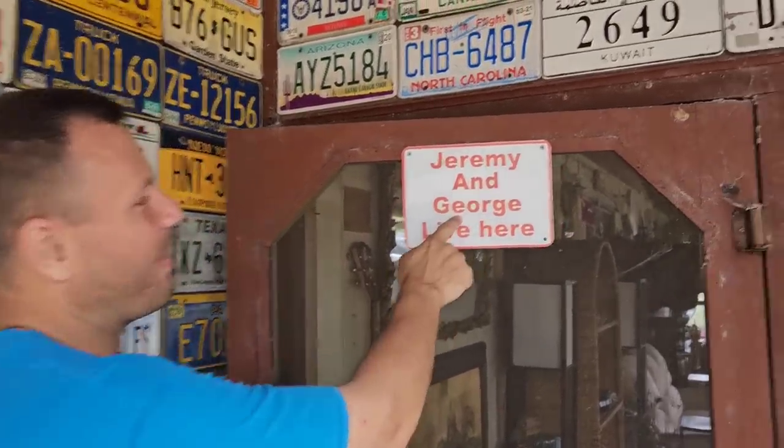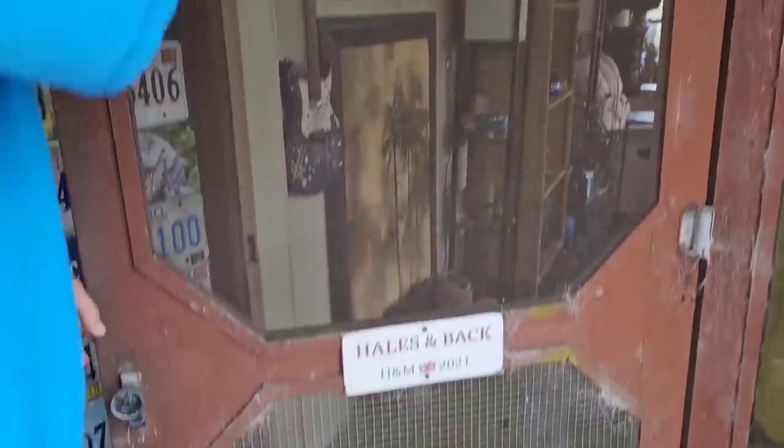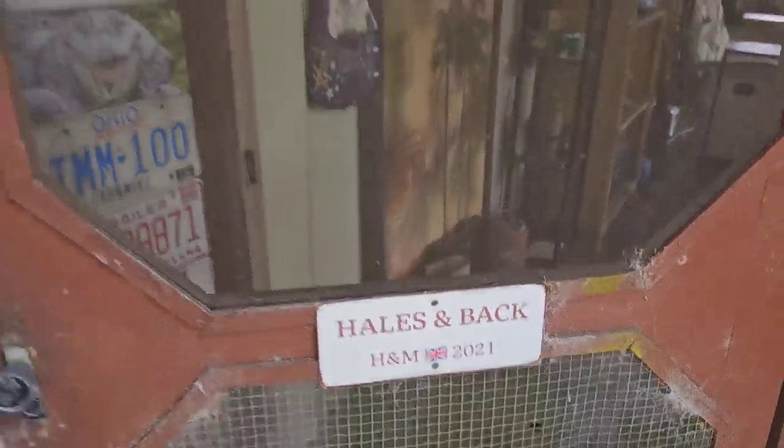Before we get ahead of ourselves, let's look behind a little bit. Let's see what we've done with the old ranch house. By the way, who lives here? You and I do. Who misspelled that? To Hales and Bag. Okay.